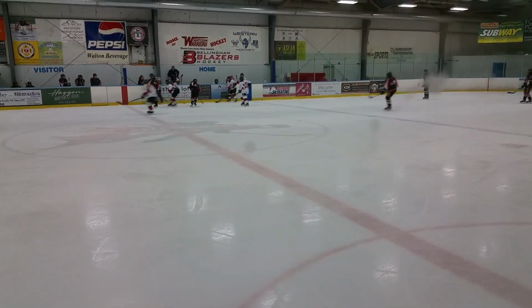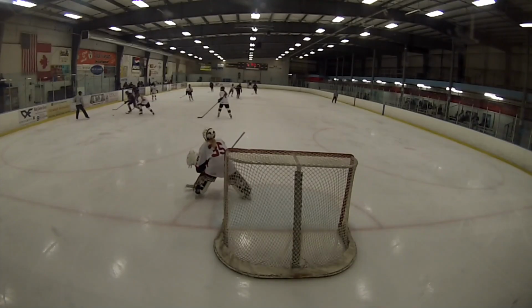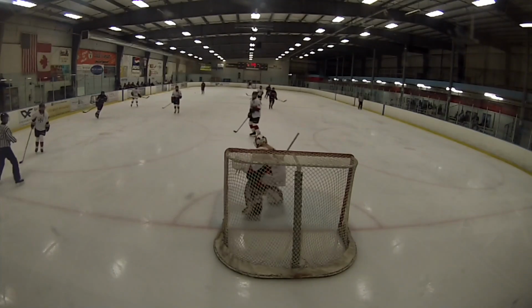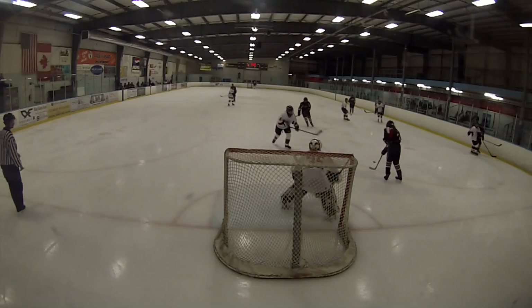Hannah trying to move it forward. Knocked up for number 7. 7 coming across the Wild line. Knocked away by Sophie. 7 gets it back. And Gabby plays it towards the middle, right out front for Bonnie.